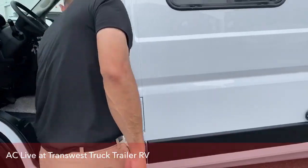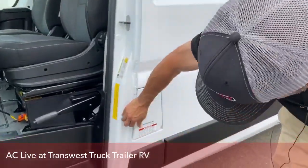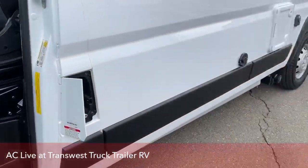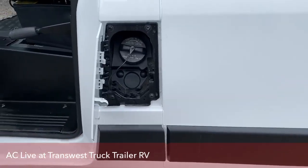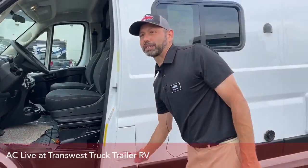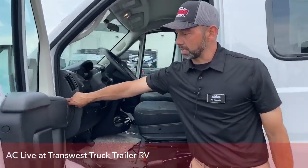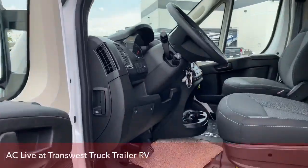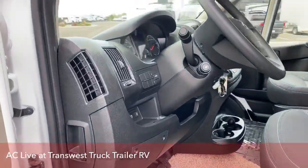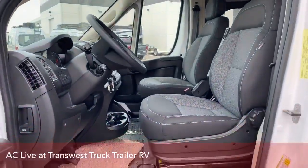Let's see here. Oh, actually, it opens the other way. On the diesels, it goes the other direction. So again, this is gas, so make sure you don't put diesel in it. Okay, your hood latch is right here. Again, it's kind of hidden and out of the way, so you have to know where it's at, just so you don't spend all day looking for it. Emergency brake is right here.